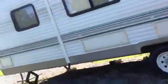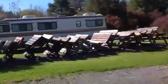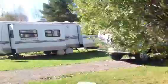Okay, continuing on with the tour. Now, all these sites over here, these are non-sewer sites. We've been trying to get sewer in here, but we can't find anybody that wants to do any work. It's usually a big problem.